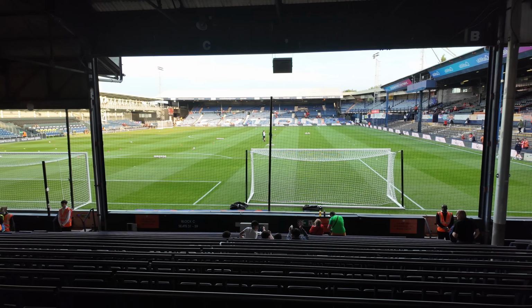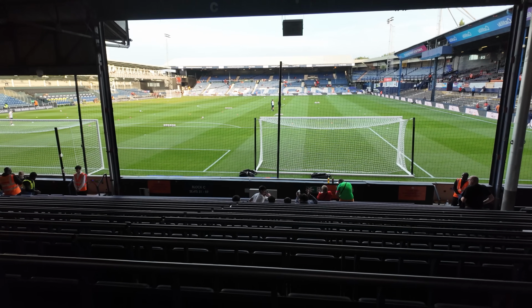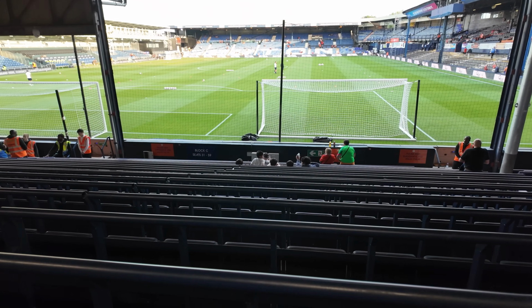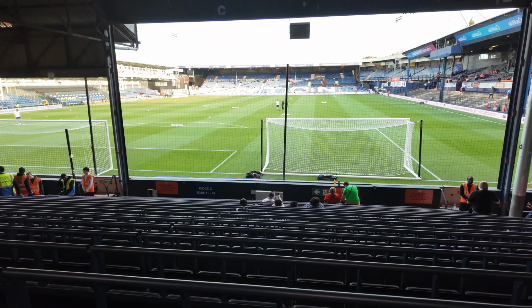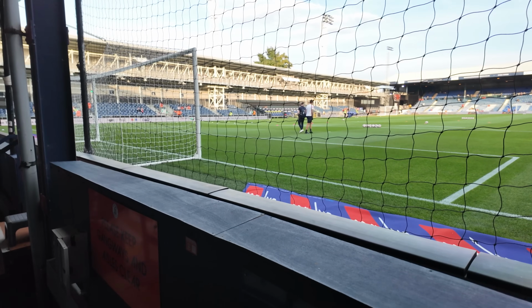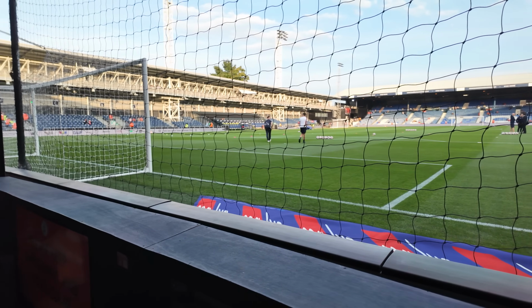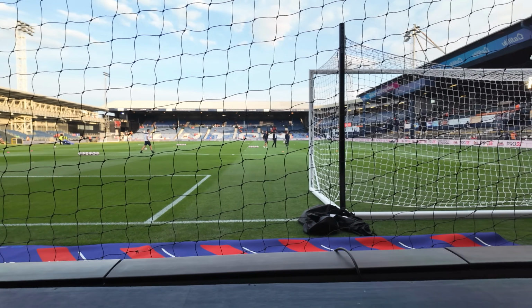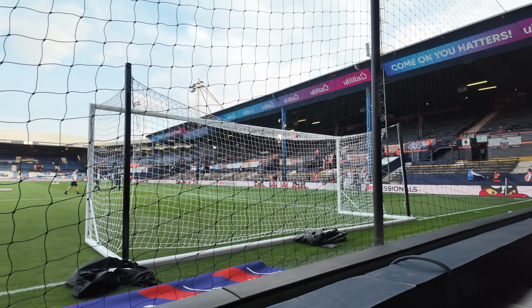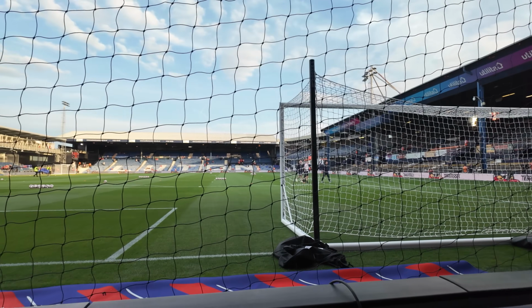No complaints whatsoever. This is old school terrace action. This is something you no longer get in English football, and again, it should be treasured. A view from the front row, guys. I'm not sure if the netting will remain or whether they'll remove the netting after the warm-up. Glorious day here in Luton.